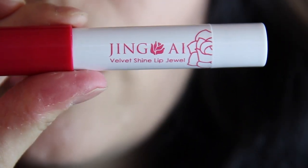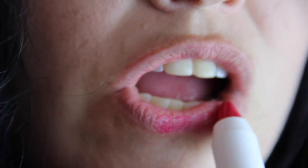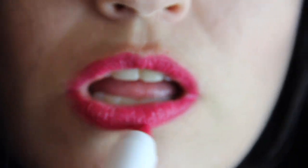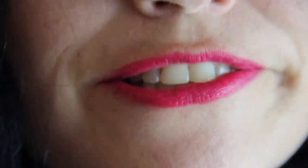Jing Eye. Okay, whoa, hello. It doesn't smell like anything. It's really pretty, nice and creamy. Okay, here we go. That's really pink, y'all. Wow, okay, so that's pretty. That's a nice summer color there. Feels good. Yeah, I like that one. Okay, get rid of that one.